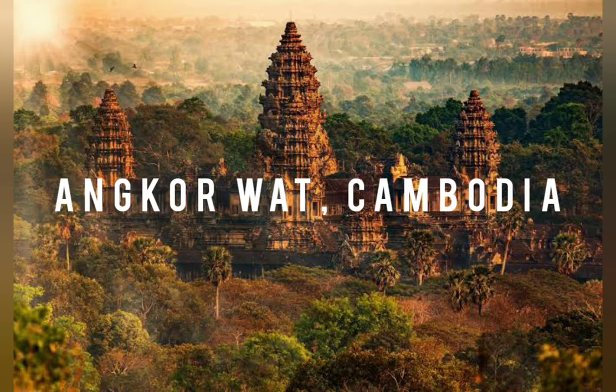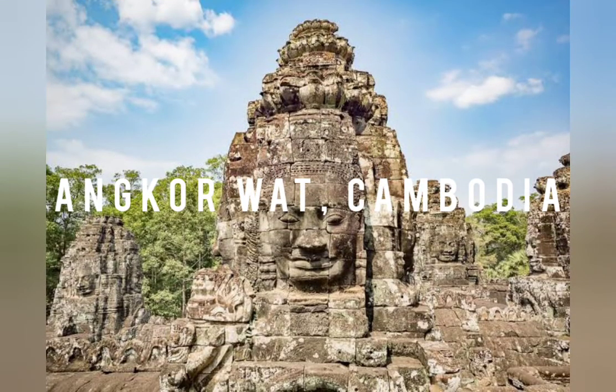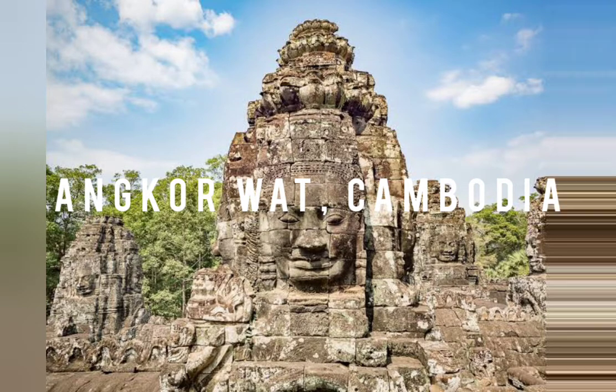It is the best preserved temple at the site. It is the only one to have remained a significant religious center since its foundation. It was first Hindu, dedicated to God Vishnu, and then Buddhist.